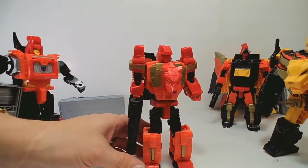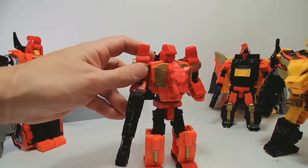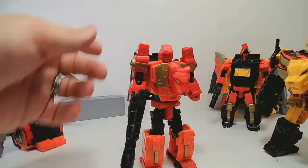So that being said, let's go ahead and take a look at Torox, because he's not allowed to be called Tantrum. I'm going to start with Rampage because we started with Rampage last time.